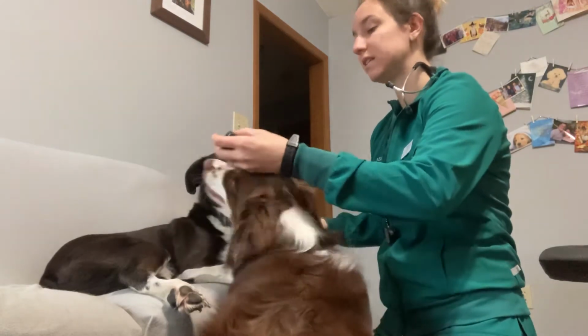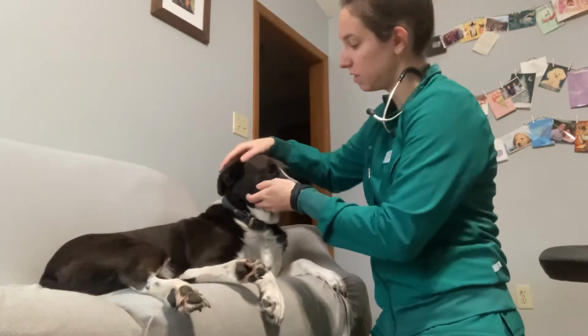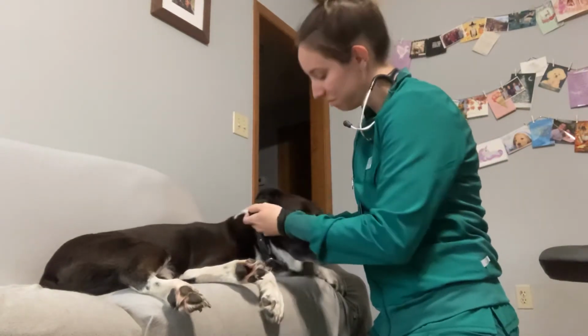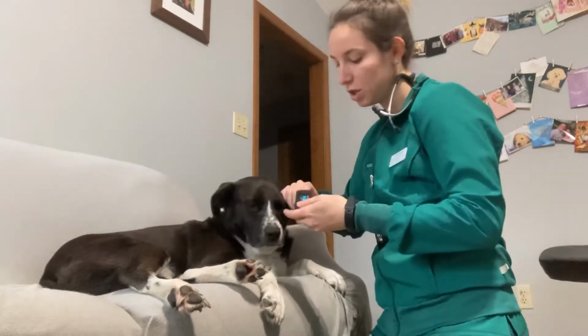I can try this on her ears. If we take her to the vet, this is more commonly where the vet will obtain a pulse ox. She's really not a big fan of it, but you're doing so well for me, baby. She prefers to sniff everything.